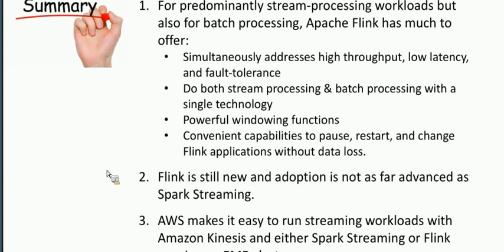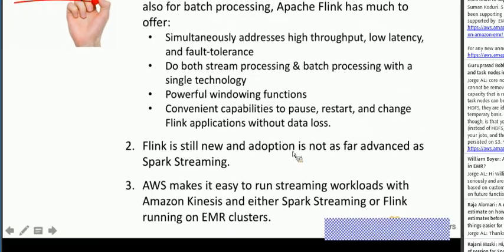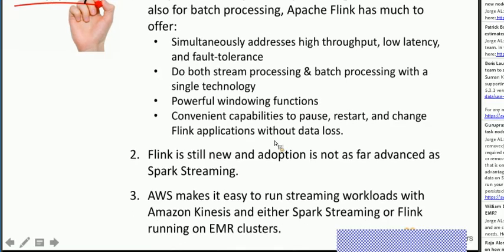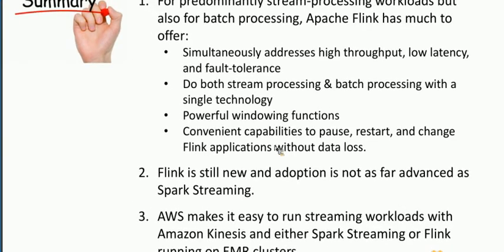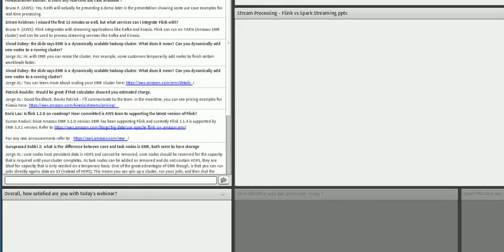Flink's still new, but there is adoption, some serious production adoption. And so maybe it's not quite as far along on the adoption curve as Spark Streaming, but it's coming. And as you've seen, AWS makes it easy to set up and run a streaming workload with Amazon Kinesis and Apache Spark Streaming, or Kinesis and either Spark or Flink. Okay, so I think we're ready for questions.